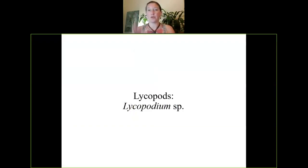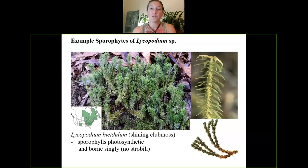Now let's talk about the two genera that we're going to talk about, Lycopodium and then Selaginella. For Lycopodium, there's a few different kinds that are very common in our region. Again, you don't have to memorize these names. I just want to show you the differences so that you can better understand what I was talking about on the previous slide. So here's an example of shining club moss. The maps on the bottom show where the species is found in the USA and Canada.